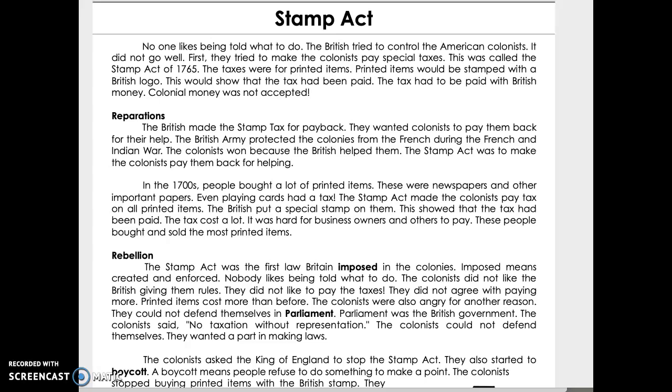The tax cost a lot. It was hard for business owners and others to pay. These people bought and sold the most printed items.